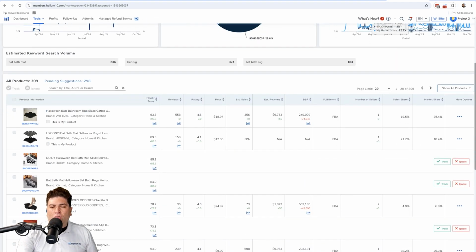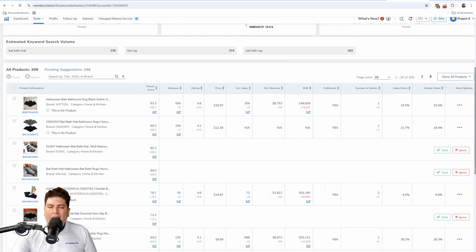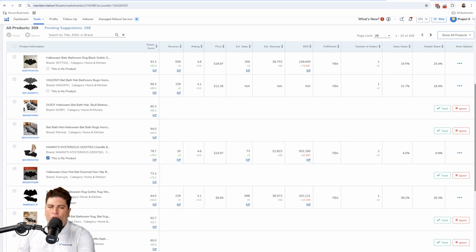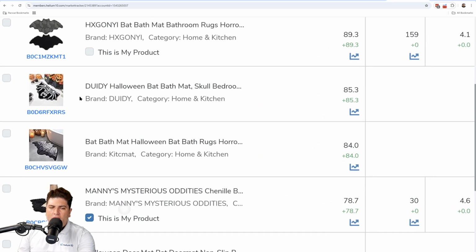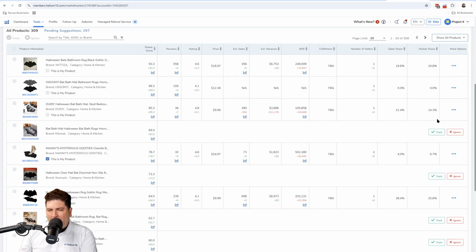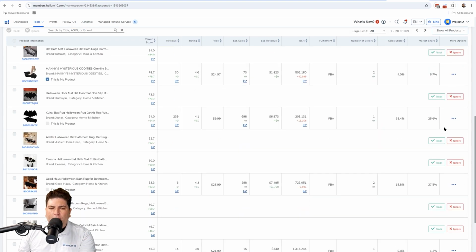The other thing that this tool does is it gives me a heads up if there is a new mover and shaker that it detects in my niche. So for example, it's saying, hey, look at this bath mat. Do I want to track that? I'm like, yeah, that looks like a bath mat. I'll go ahead and track it. I don't have to be trying to look for new products that are popping up in the niche. I don't have to be constantly refreshing my keywords. Hey, is there a new mover and shaker in my niche? No, Market Tracker is going to tell me.